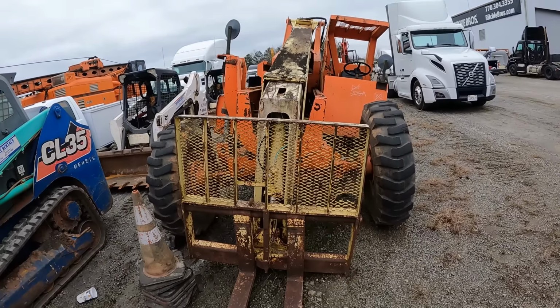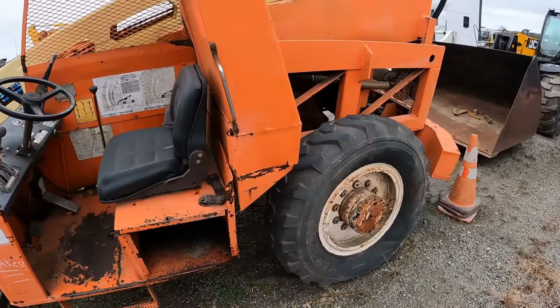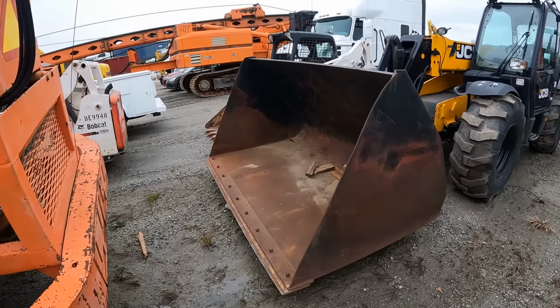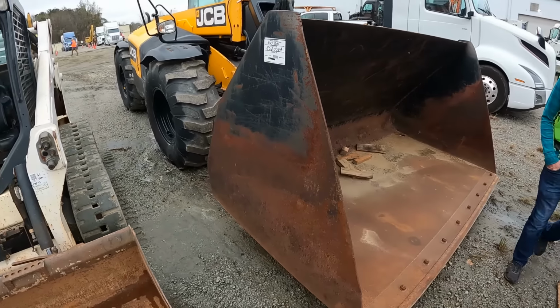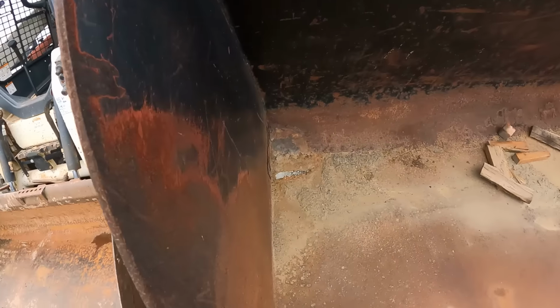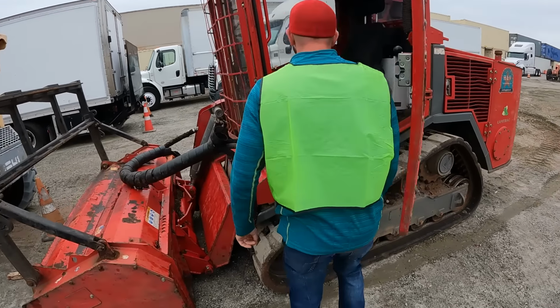This guy's sitting sideways. Oh boy. Let's put it on this page. Wow. Yeah, this thing was probably moving some firewood is what it looks like. Its whole job was just moving firewood. Got some rust holes on it too. It's not a really thick bucket, but it's a big one. Yeah, this one's all you, bud.